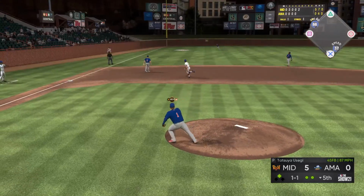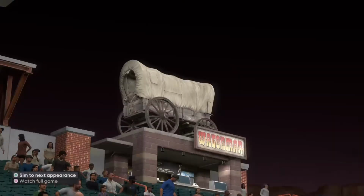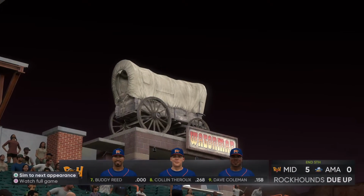Fly ball right down the line in left. Left fielder giving chase. He's got it. A great running play, and that'll retire the side.